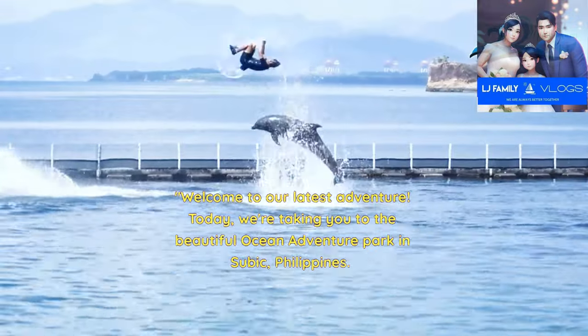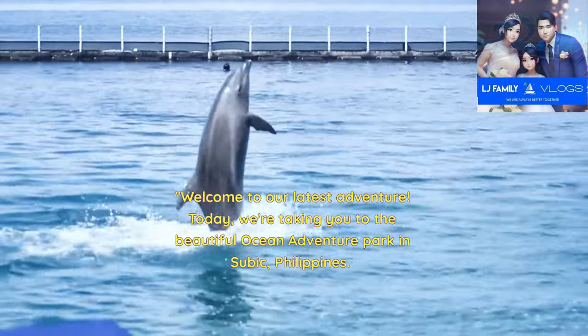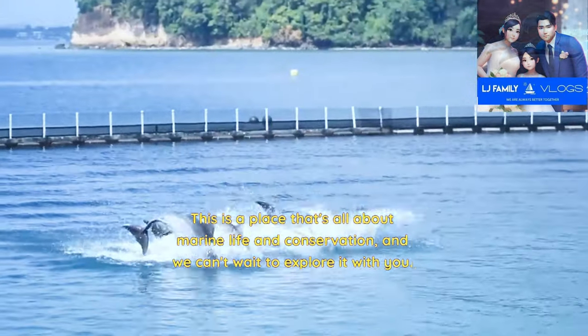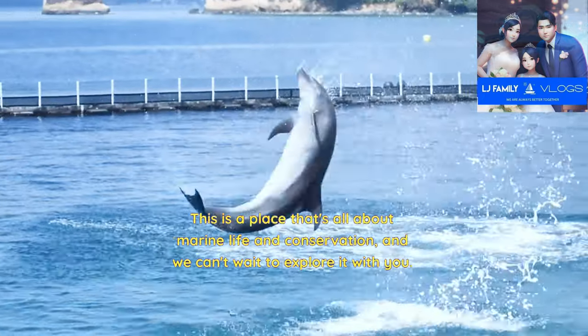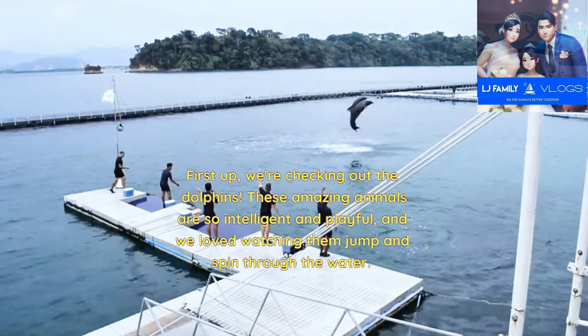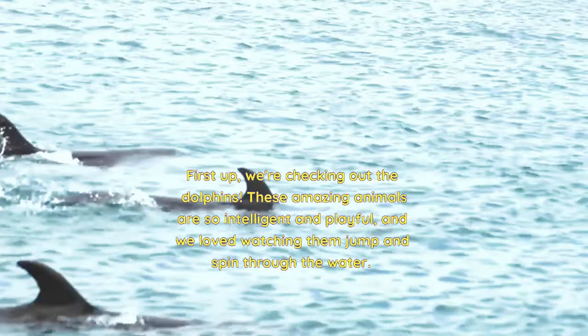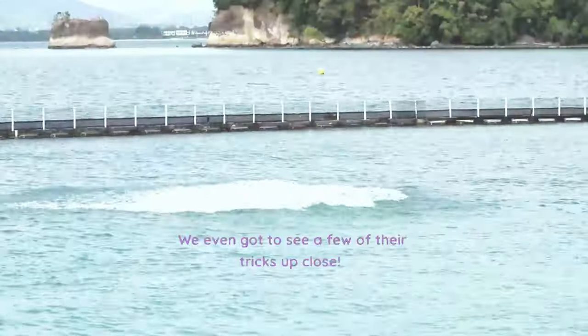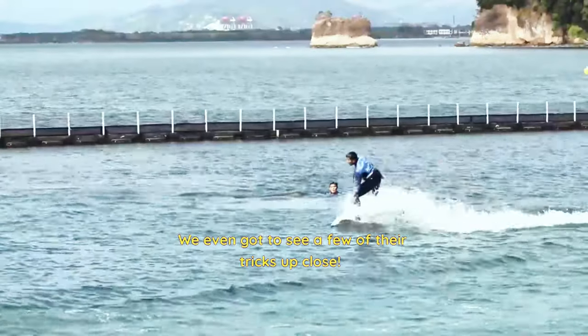Today, we're taking you to the beautiful Ocean Adventure Park in Subic, Philippines. This is a place that's all about marine life and conservation, and we can't wait to explore it with you. First up, we're checking out the dolphins. These amazing animals are so intelligent and playful, and we loved watching them jump and spin through the water. We even got to see a few of their tricks up close.